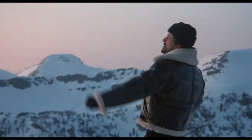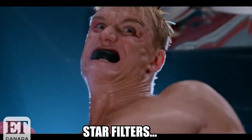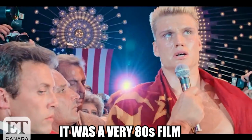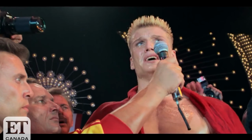Now, I have watched 4 in recent years, not that new cut. I was actually very intrigued by that new cut because 4 feels like it was edited to shit. Out of all the Rocky movies, 4 feels like one big montage. And I know these films are notorious for featuring montages. I'm talking about the damn movie itself feels like a montage. Star filters, smoke, backlit. It was a very 80s film, very MTV-ish, a lot of montage, whereas the other Rockies had more things played out.